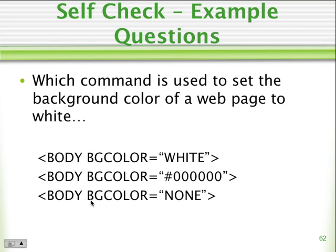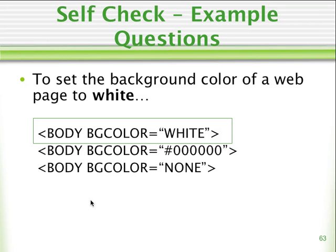Which command is used to set the background color of a web page to white? Background color is equal to white. How's that one? This is black, actually, and this is none. And the syntax is correct.